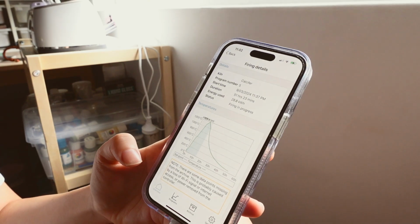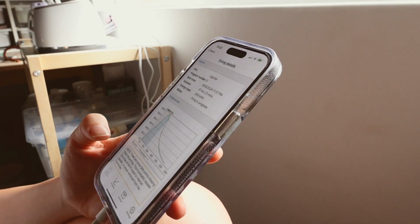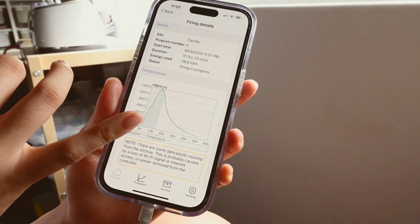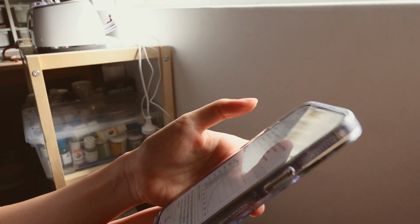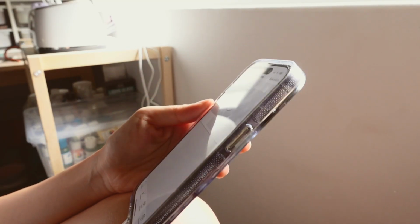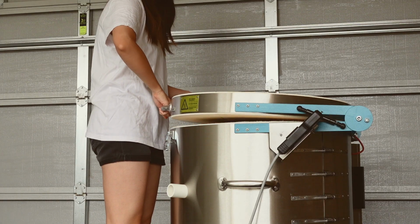It's been 51 hours and 23 minutes since I started my glaze kiln firing. It sounds like a very long time, but if you look at the graph here, honestly most of the time is spent on waiting for the kiln to cool. My kiln is super well insulated, so it does take a very long time to cool. I am ready to open a kiln and have a peek.